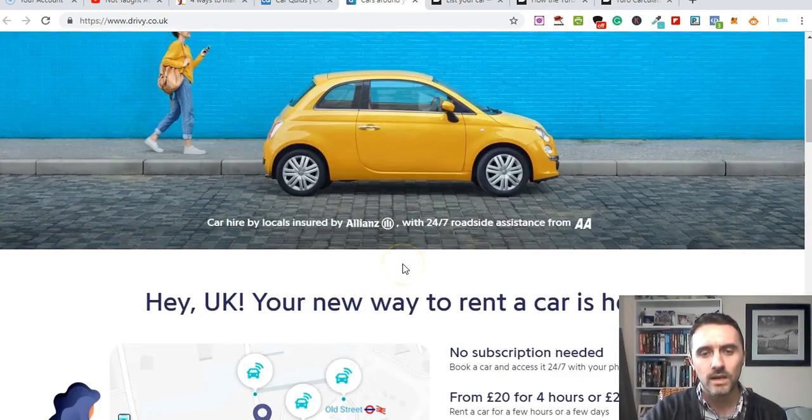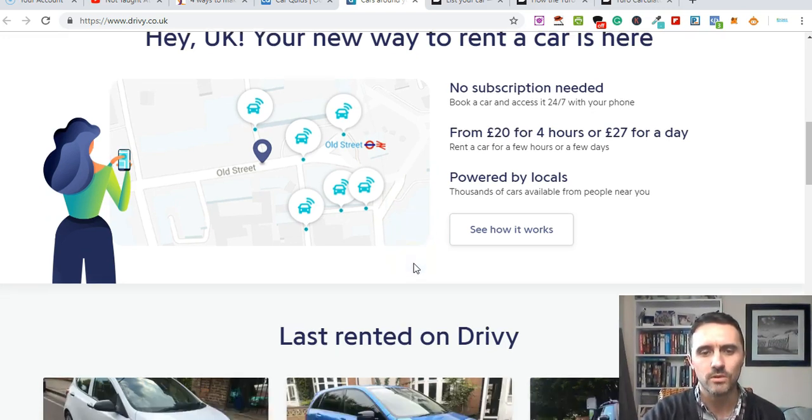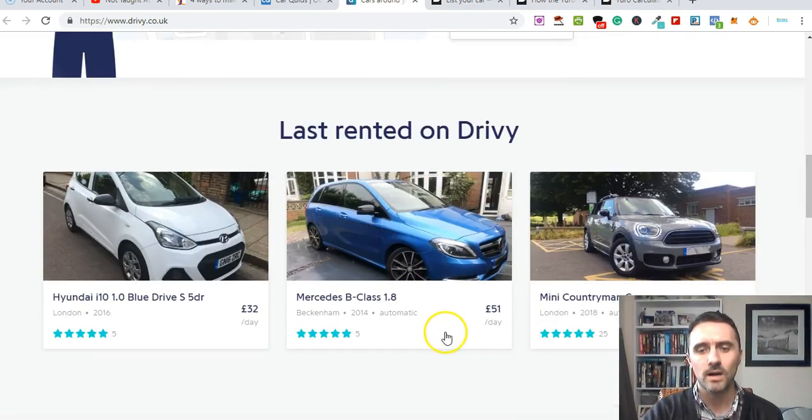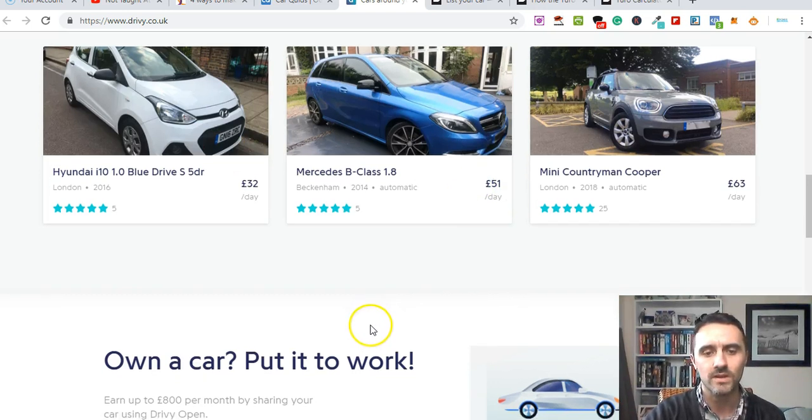Now scroll down here. This is just one of the websites. There's about 3 or 4 of these different ones that you can use, and I'll show you a couple of examples. Basically, people come to this website and list their car for when they're not going to be using it, and then they earn money every time somebody rents their car. You can see there's some examples on here of different cars that have been listed and how much they're renting them out for every single day.